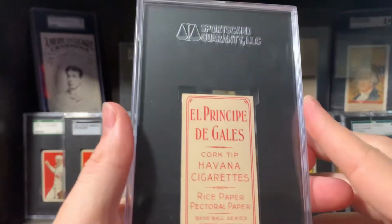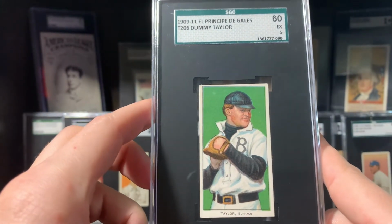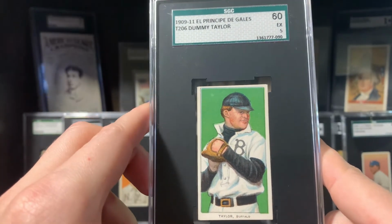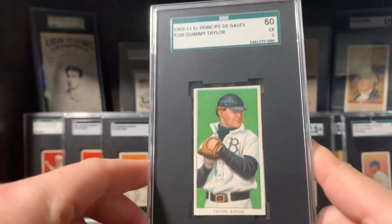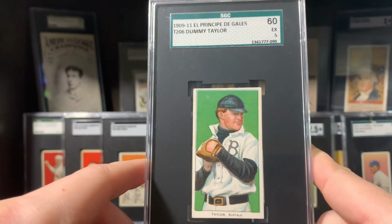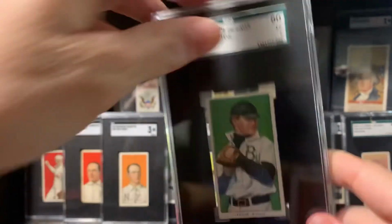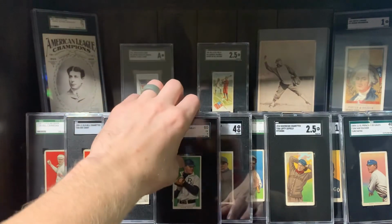But Dummy Taylor in a five. This is a mega card. Again, probably 3 years ago, I paid $250 for this. I would expect this card to go easily over $1,000. One of those, it would really get nutty. It would not shock me if this went for $1,500. But that's it. I'll never sell it unless I absolutely have to.